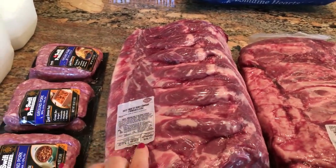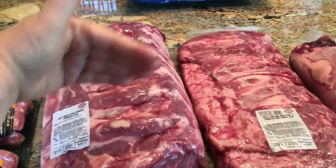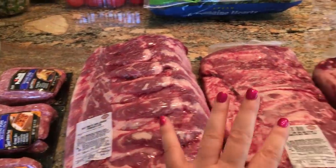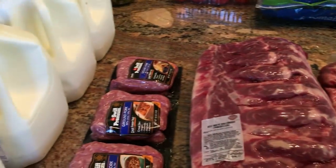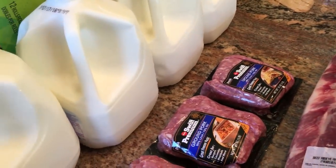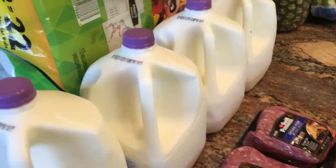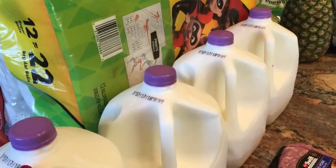This was $8.99 a pound for the ribeye steaks. They're boneless and you can cut them how thick you want them. So that was kind of a splurgy item. I got three pounds of ground pork. I occasionally use that, so it'll be nice to have that in the freezer. And then 4 gallons of milk.